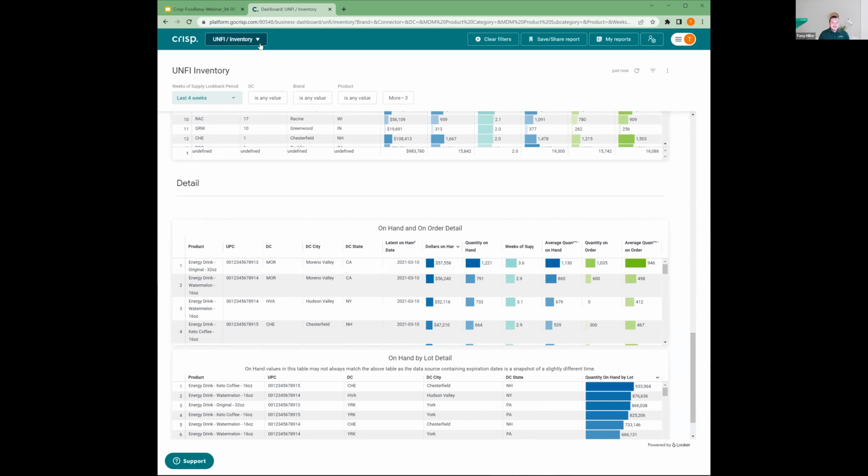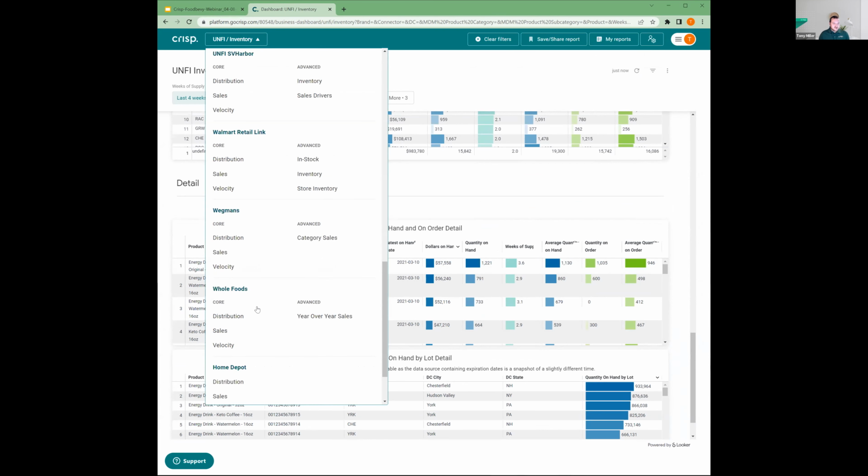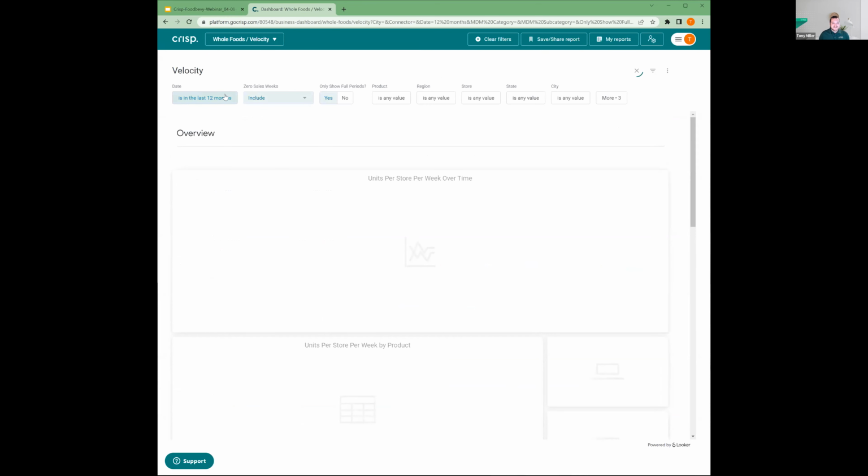So I'm going to go out of the distributor data sets and we're going to really quickly jump into Whole Foods. I'm going to jump into the velocity dashboard, mostly to show you that I was telling the truth when I said these look very, very similar. So I'm going to adjust my time period here and pull the data, and you'll see now we're talking that POS information. What's going through the register? What are those velocities through the register at the different stores, different Whole Foods regions?